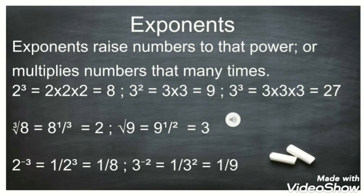The first ones are very easy. 2 to the third power is just like saying 2 times 2 times 2. 2 to the third power is 8. But 3 to the second power is 3 times 3, which is 9. 3 to the third is 3 times 3 times 3, which is 27. And you can just keep doing that with any number. Just whatever that bottom number is, make sure you multiply that however many times the top number is. If you have 2 to the third, multiply 2 times 2 times 2 three times, right?